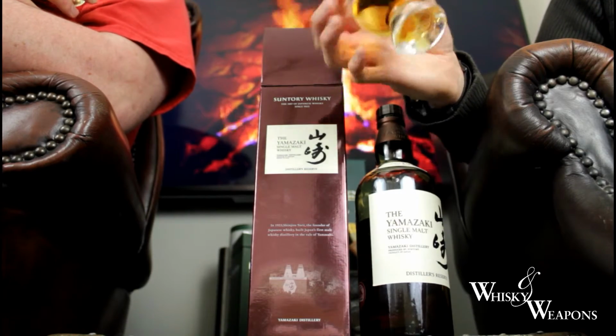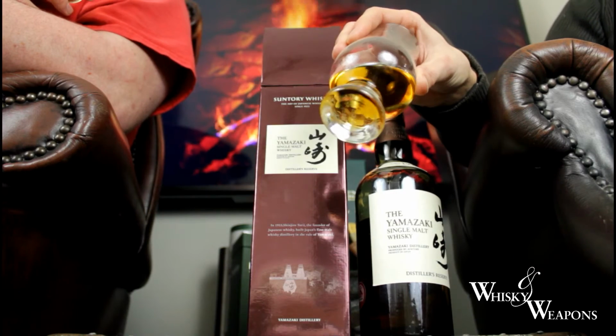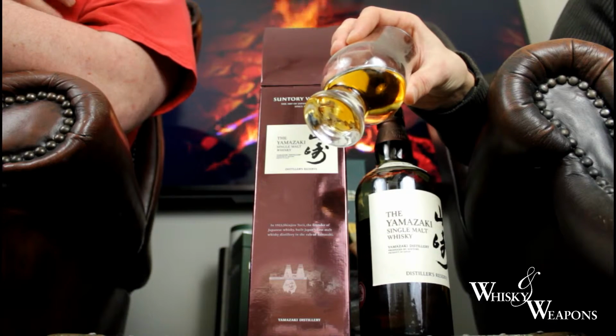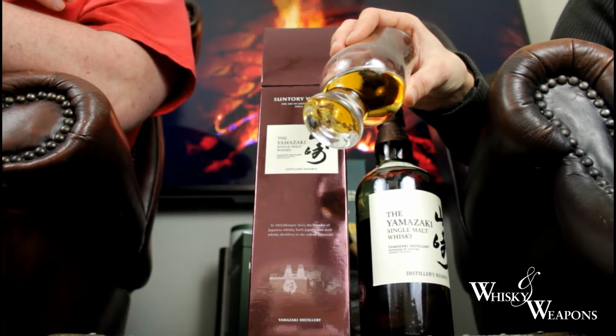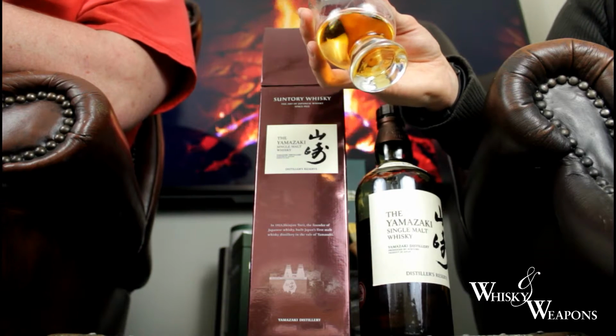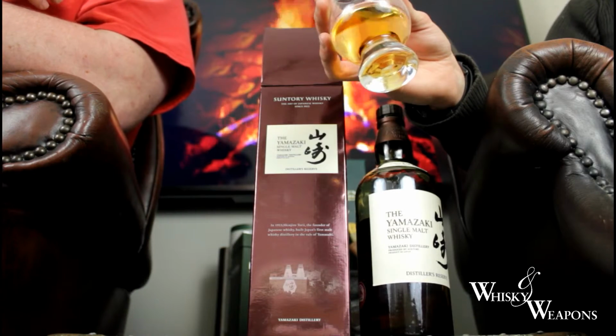It tastes better now it's been opened a little while. Good job, Yamazaki. Very good job. There's not one flavour there that you can pick out that dominates everything else, which is nice. It's very rounded, quite complex, and I think you could enjoy that one for a good while, couldn't you? It's different to a lot.